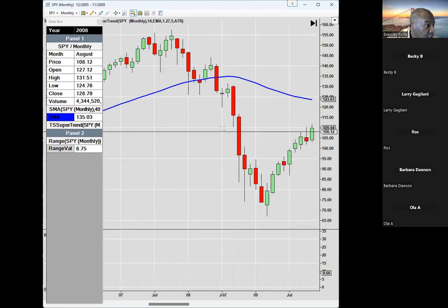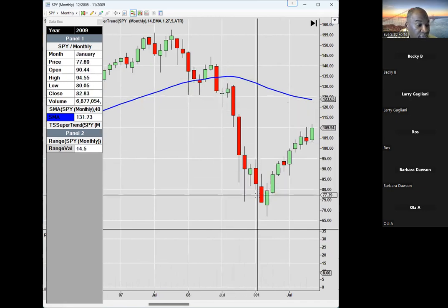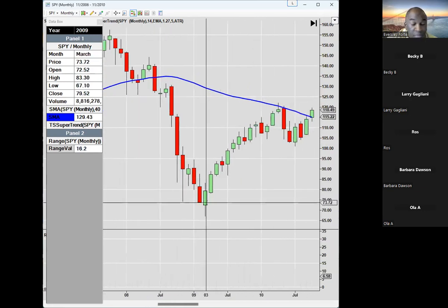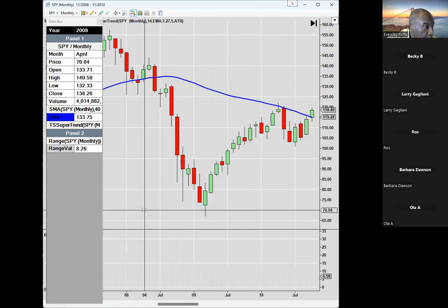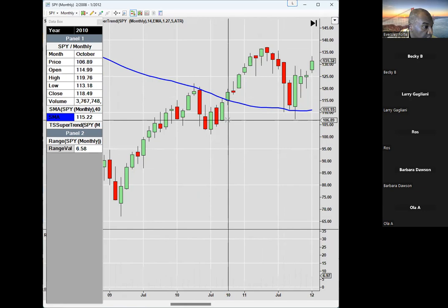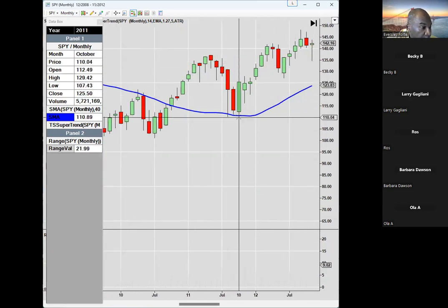But then came that 2008 debacle, two consecutive closes below the 40, and we just crashed in 2008 into 2009. This was the bottom of the market in 2009. It took a year or two, but we're back above the 40. And every couple of years, we will pull back to the 40, and then you'll see a bounce.